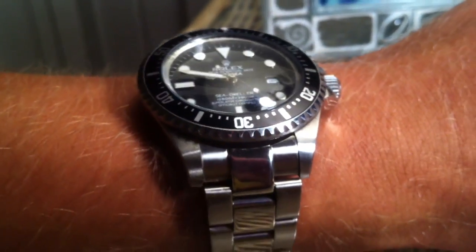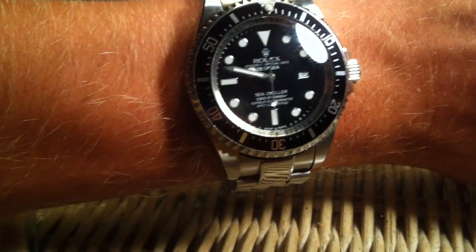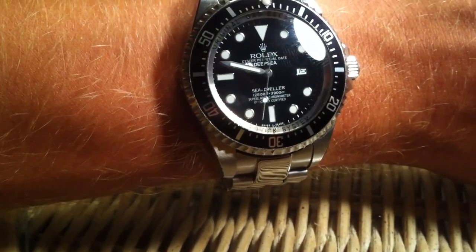But this has been a great watch. No scratches in the crystal. Being sapphire, I don't expect to have any problems with that. And I definitely do recommend at least taking a look at the Rolex Deep Sea Sea Dweller. Definitely a piece I enjoy.